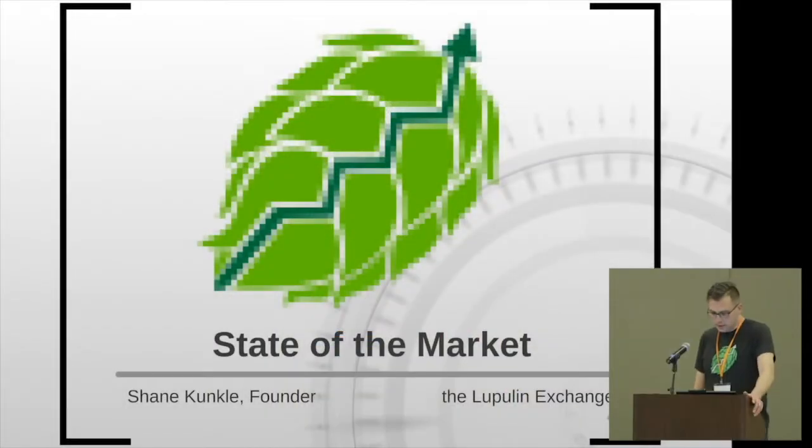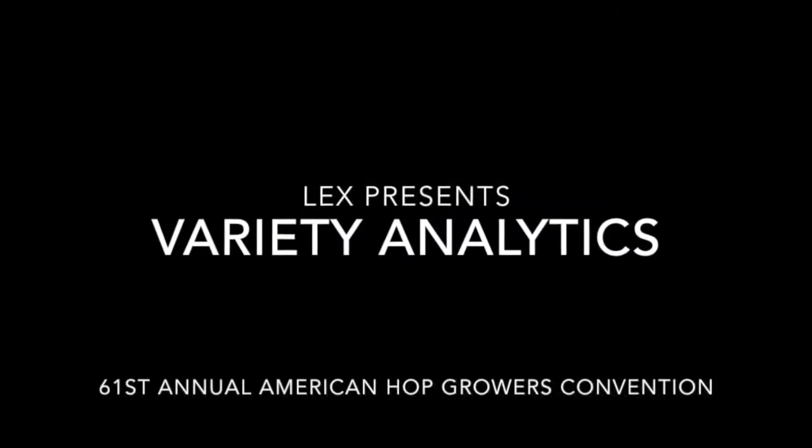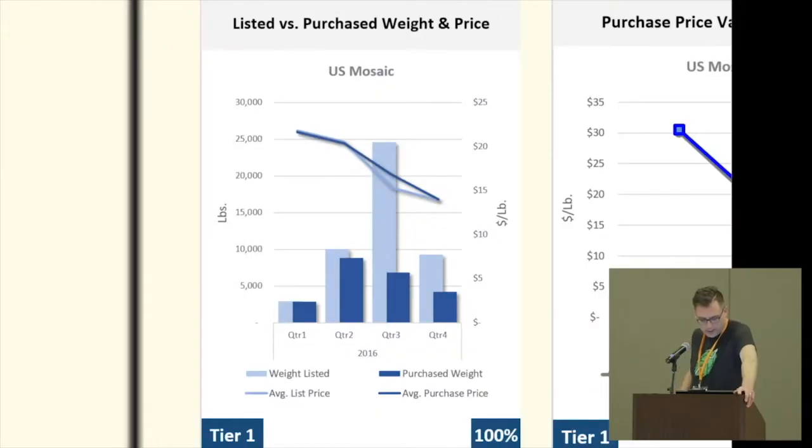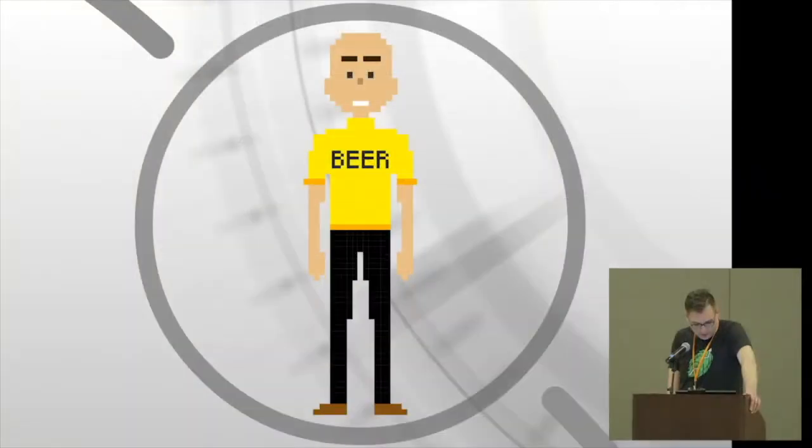So my name's Shane Kunkel. I'd like to welcome you to the Lupulin Exchange community. We're really excited to be at the 2017 American Hop Convention and get to know all the people in this room. This graph we're looking at right now actually tells the story of the 2015 crop year for all varieties really nicely. If the exchange was born, then John and I are the parents. I'm the technical side, he's the brewing side. And it can be like a married couple at times.